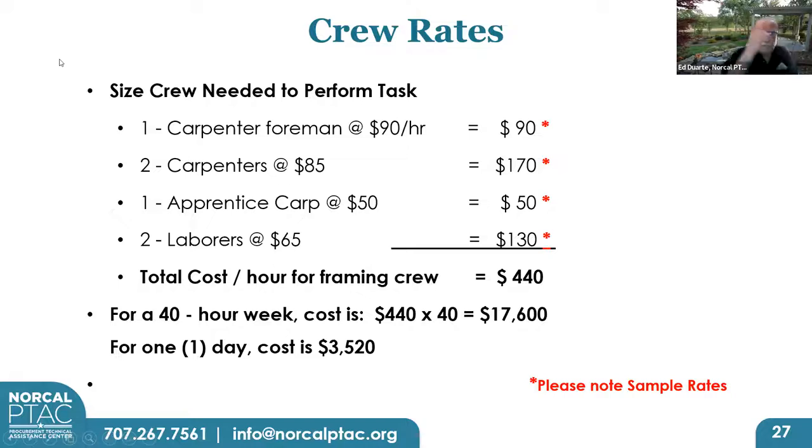Crew rates. We're going to be using crew rates as we develop the spreadsheet. And here's a sample. What do I mean by a crew rate? Well, let's say you're a framing sub and you're going to bid on this project and you want to price it out. You want to estimate your labor based on your crew size.